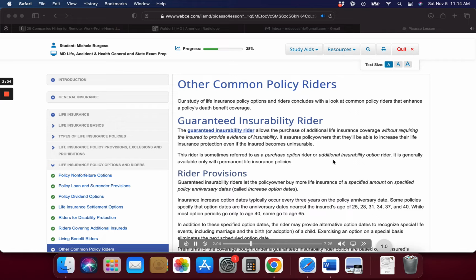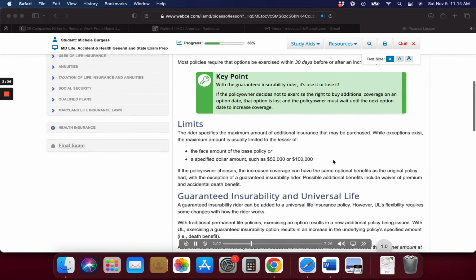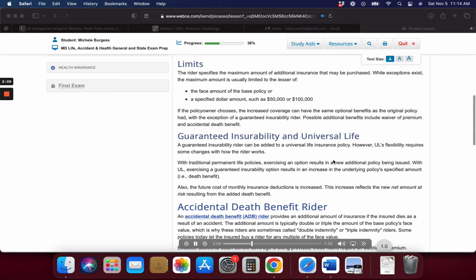Limits. The rider specifies the maximum amount of additional insurance that may be purchased. While exceptions exist, the maximum amount is usually limited to the lesser of the face amount of the base policy or a specified dollar amount, such as $50,000 or $100,000. If the policy owner chooses, the increased coverage can have the same optional benefits as the original policy had, with the exception of a guaranteed insurability rider. Possible additional benefits include waiver of premium and accidental death benefit.